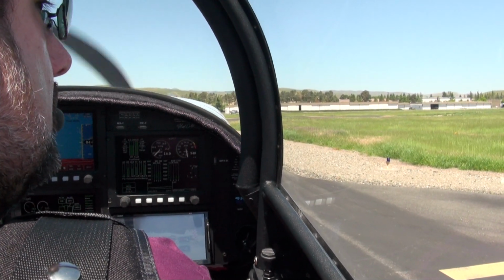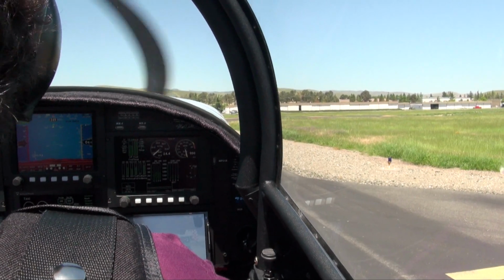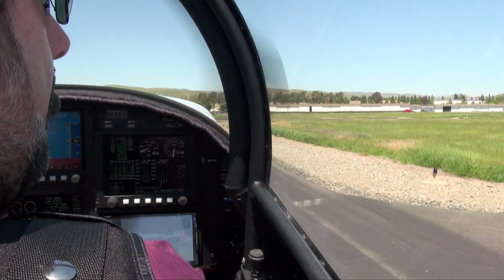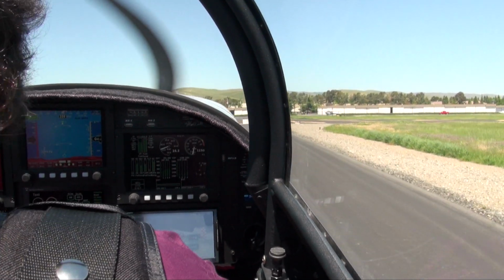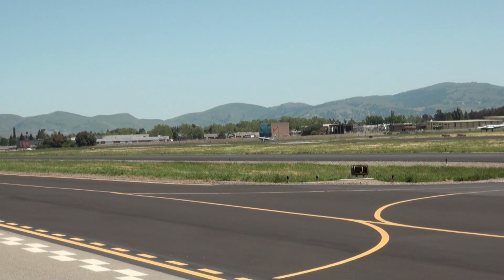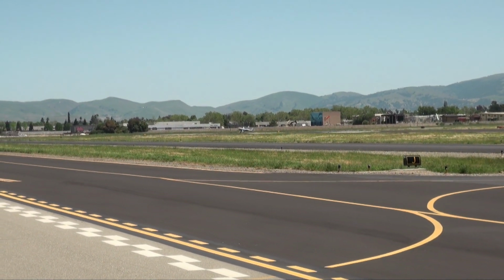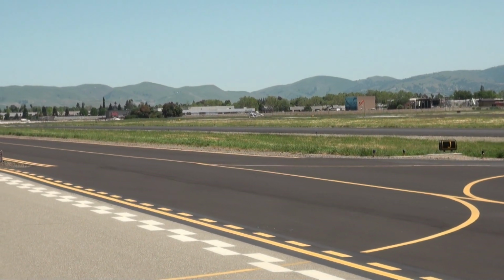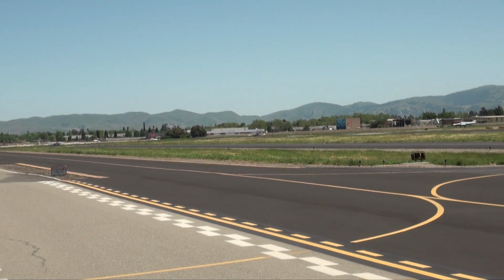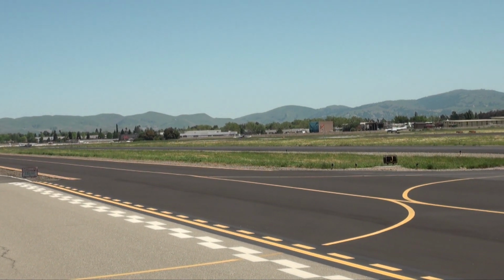All right, Romeo Victor. 8 Romeo Victor is good to go, 25 right? 8 Romeo Victor, from 25 right, clear for takeoff. Roger, 8 Romeo Victor, clear for takeoff, 25 right. Right downwind departure.